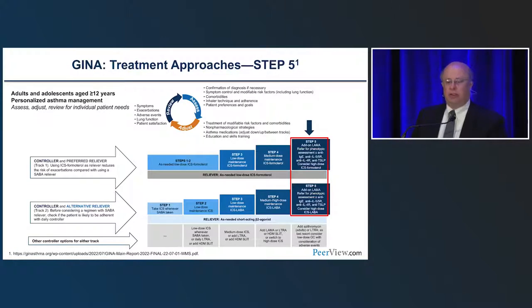So as we think about management strategies, where do we go from here? We've now confirmed that the patient has severe uncontrolled asthma. What do we do clinically to help improve their lives? And this is the treatment algorithm for GINA in adolescents and adults. And what we're really looking at and discussing this morning is the patient with step 5 needs for care.